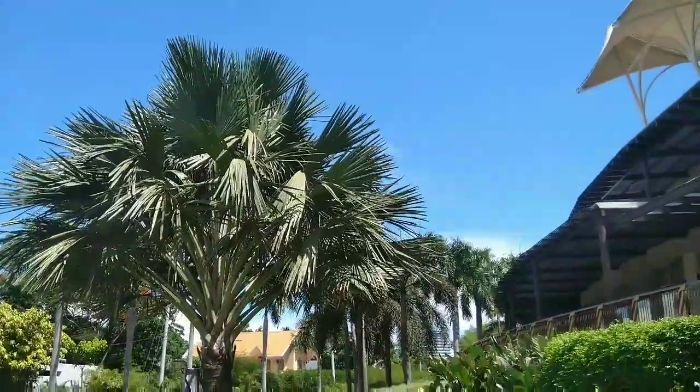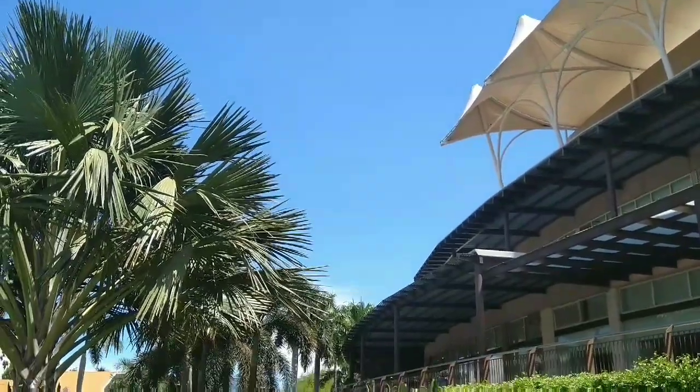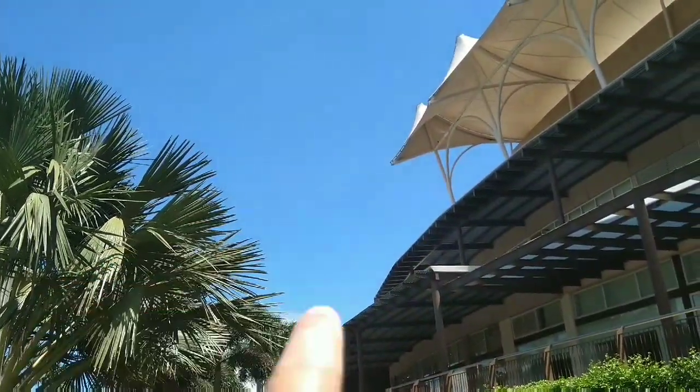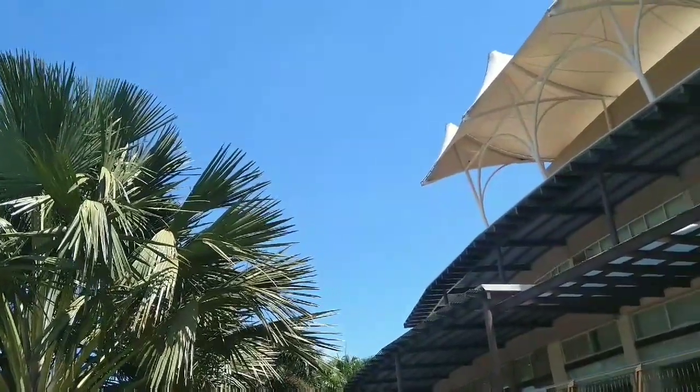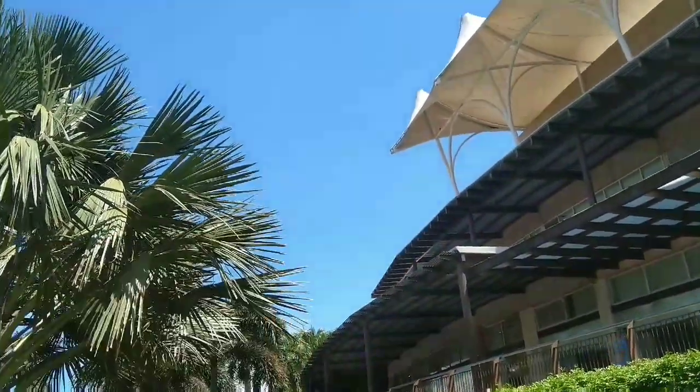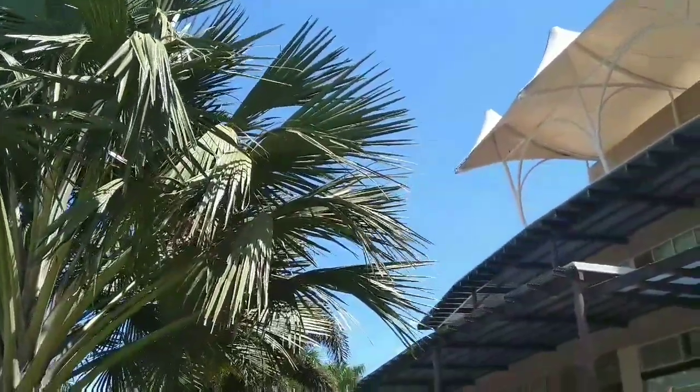A beautiful day for a walk around Davao City. Are you up here on a plane coming to Davao? If you are, make sure you have a ticket and a hotel and you are COVID free.